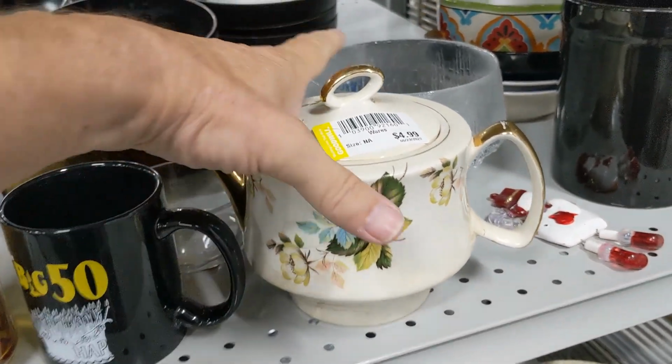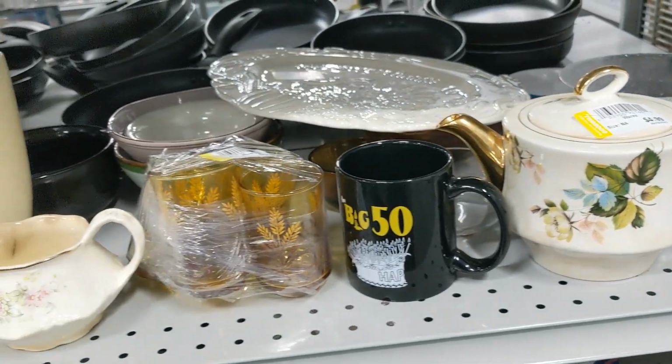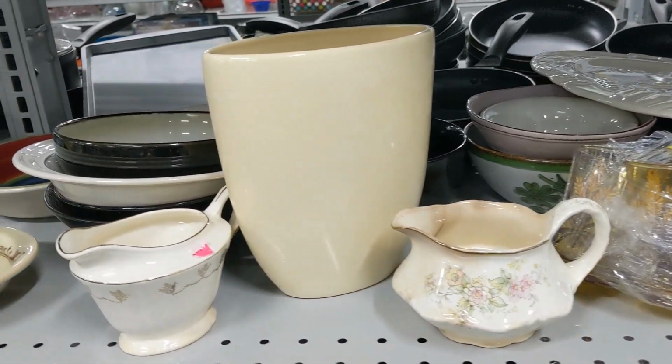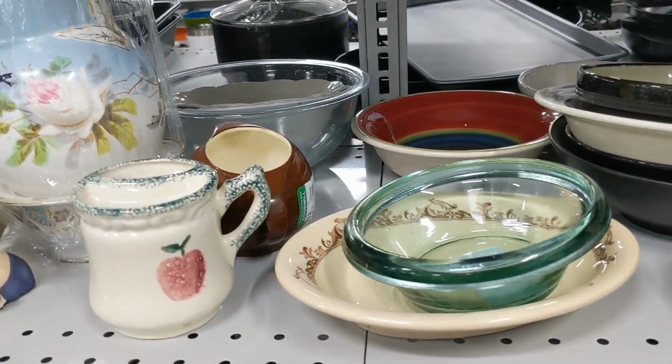I walked over to this aisle and I saw this teapot. But when I lifted it up, it was well worn, so it showed a lot of wear. So I just put it back. The rest of this aisle just had odds and ends, pieces you couldn't put together to make anything, so I just had to pass on them.